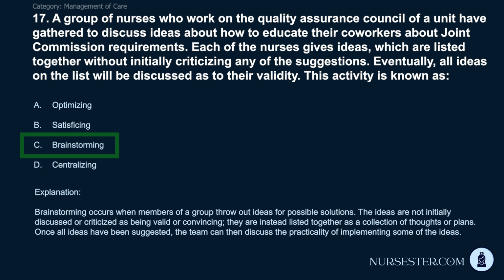Brainstorming occurs when members of a group throw out ideas for possible solutions. The ideas are not initially discussed or criticized as being valid or convincing; they are instead listed together as a collection of thoughts or plans. Once all ideas have been suggested, the team can then discuss the practicality of implementing some of the ideas.